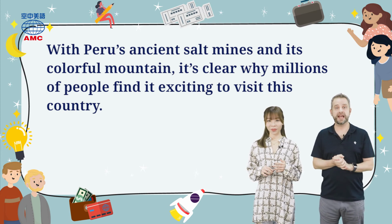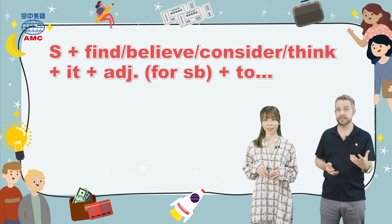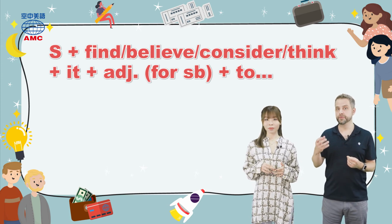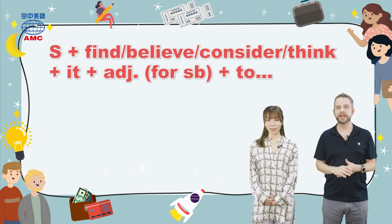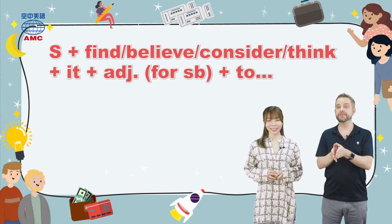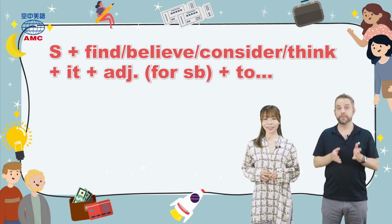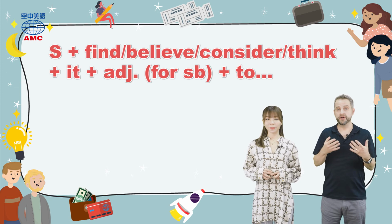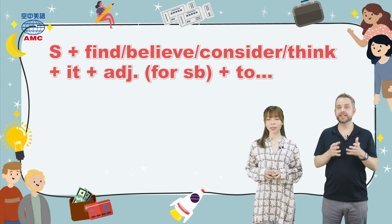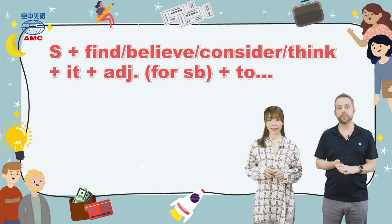Now, we did have today's grammar point in that last sentence. Somebody finds or thinks or considers or believes, plus it, plus an adjective, and then either to do or for someone to do something. Now, the it in this sentence is a dummy pronoun. It's not standing in for another noun. It just helps us to make the sentence work properly and kind of make sense. And we use this sentence pattern to show what someone thinks or feels or believes or considers. The word find in this kind of sentence and in our article means to discover something, usually without expecting to.